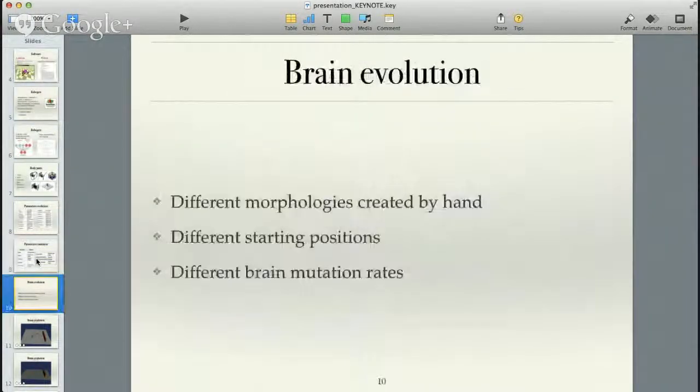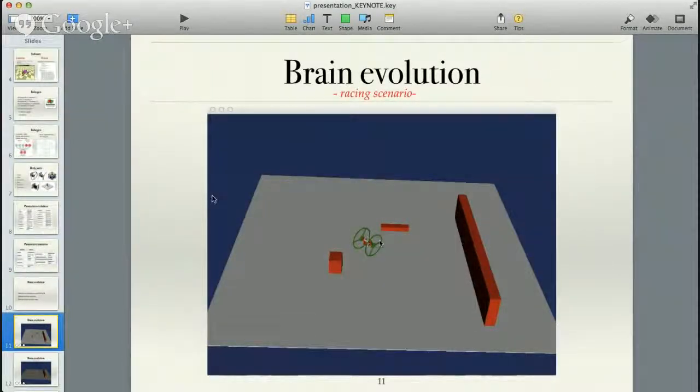Okay, so now we're going to show you our results. I was in charge of the brain evolution part, and I came up with different morphologies that were created by hand. I did that because the initial robot provided by RoboGen was very simple and it wasn't doing much. Then I used different starting positions, so our robots wouldn't develop an optimal solution only for a starting one, so we would vary it. And then we also changed the brain mutation rates. And you can see what we got.